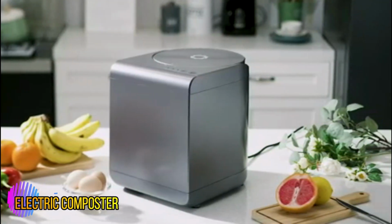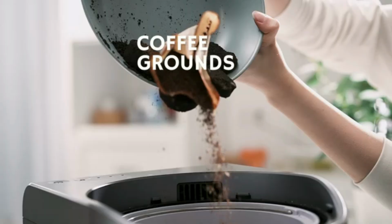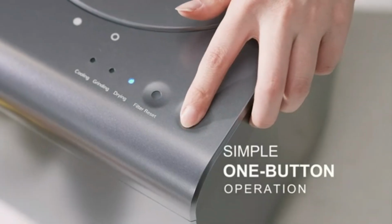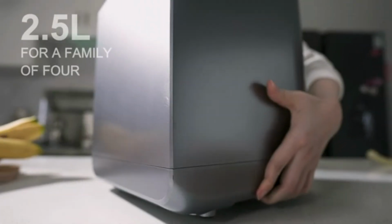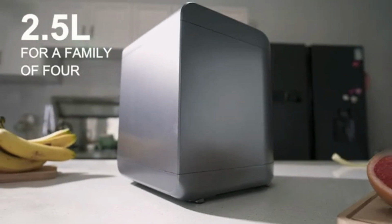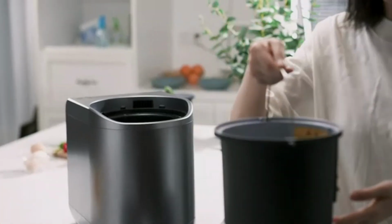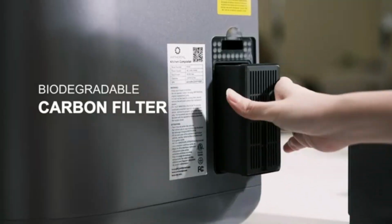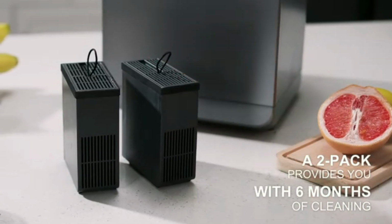Electric Composter. World's first smart waste electric composter. The ultimate kitchen appliance for transforming food waste into nutrient-rich natural fertilizer. Lomi is the best countertop composter for effortless waste reduction. Eco-friendly sustainable. Turn your kitchen into a sustainable haven by converting food waste into natural fertilizer in under 24 hours. Say goodbye to waste guilt and hello to an eco-friendly lifestyle, all from your countertop.